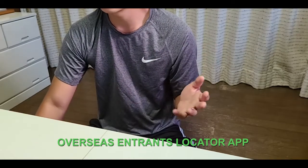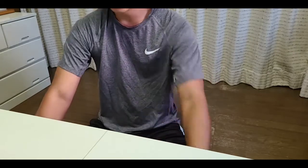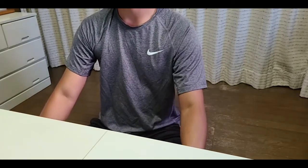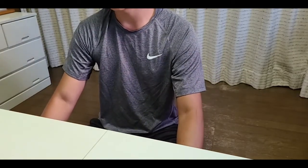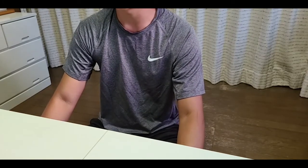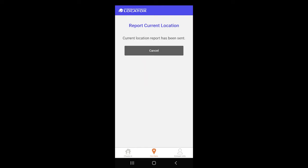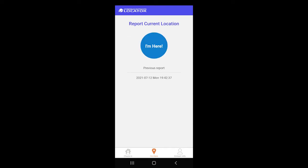Next is the Overseas Entrants Locator. This is another very easy to use app. When you first get back to your place of stay, you have to use the check-in button. This will make the area of your stay as home base, and the government will use that location to compare it with where you are during the random part of the days. They ask you to report your current location. Reporting your current location is easy. It's literally one click and everything is taken care of.